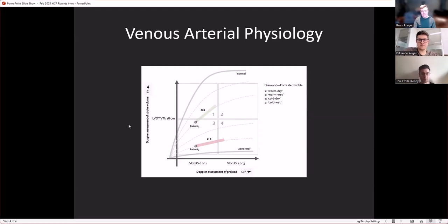Yeah, thank you. Thank you so much. So I think the idea for the flow patch was initially to just do quick and easy, repeatable dynamic assessments for fluid responsiveness. There's a few papers in the early 2010s that showed that you could use the carotid artery as a surrogate for LV output. So that was kind of the genesis of it.